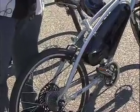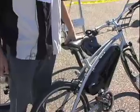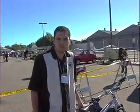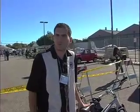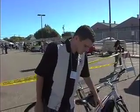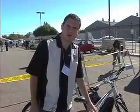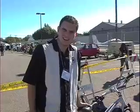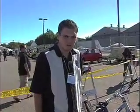It has a 70-plus mile range at speeds of up to 25 miles an hour. This bicycle will climb a hill with a 10 to 15% grade at speeds of up to 22, 23 miles an hour, no problem. Aluminum alloy frame, 27-speed Shimano gearing. We're using a lithium polymer battery, a very safe battery, 18 amp hour, for incredible range.